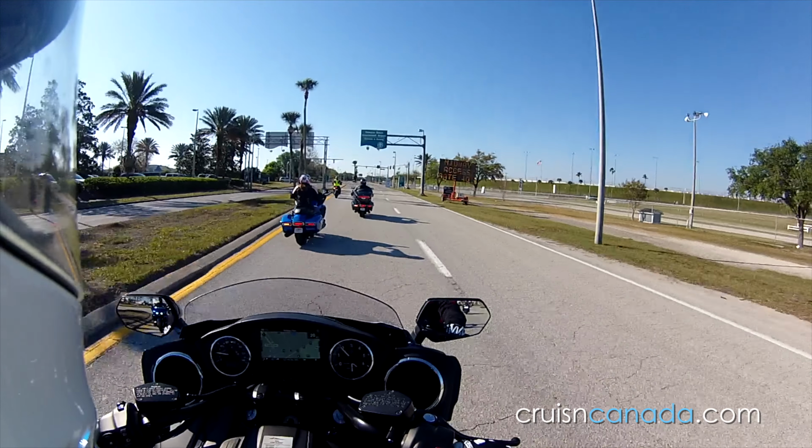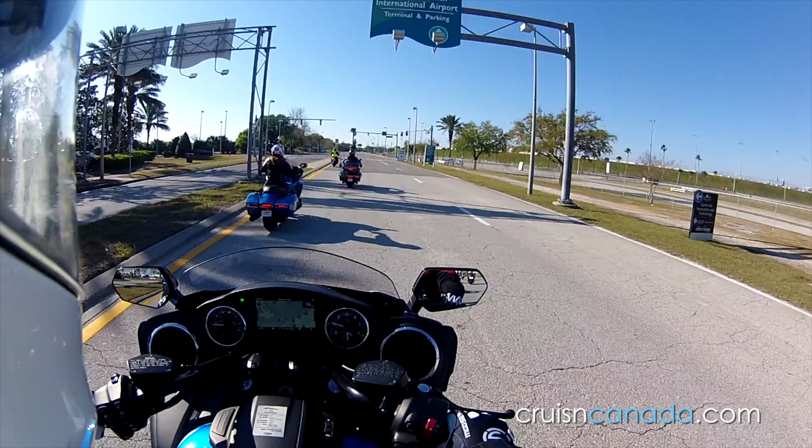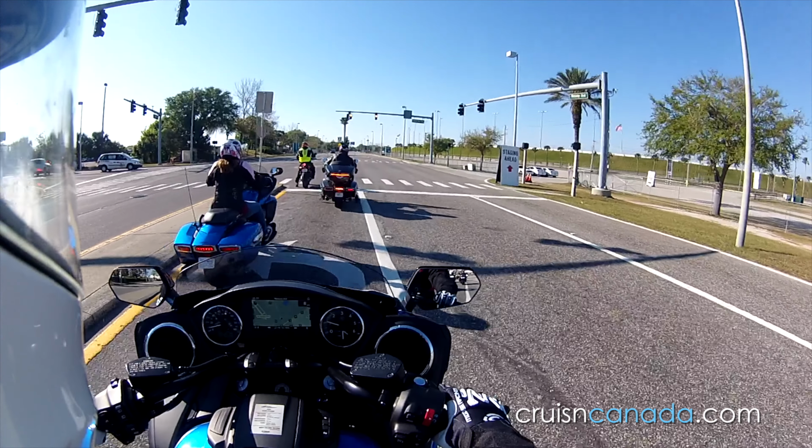Just so you know, the actual shifter on the left hand side, and I'm just running running shoes right now, is super nice. I've seen a lot of shifters that are a little hard to actually shift. Not this one.